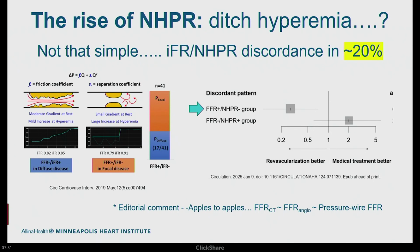The reason I went back to the slide is that, from a mechanistic perspective, it appears that the non-hyperemic pressure ratios are sometimes unable to detect the problem in lesions that are focal. Here, as you can see, this is FFR positive, iFR negative in focal disease. It is thought that there's not sufficient friction generated in very focal lesions for the ratio to detect. And as shown here on the right, focal coronary artery disease is probably the subtype to be concerned about.